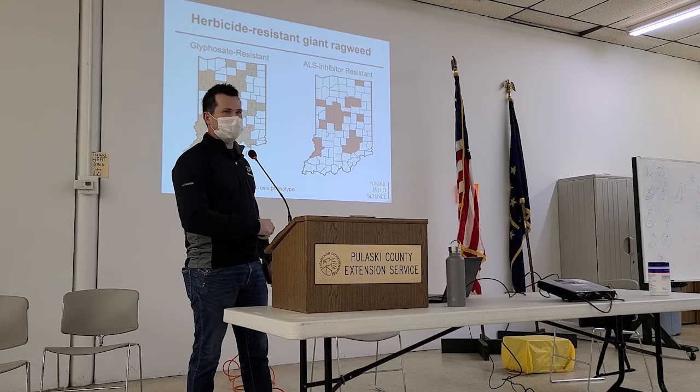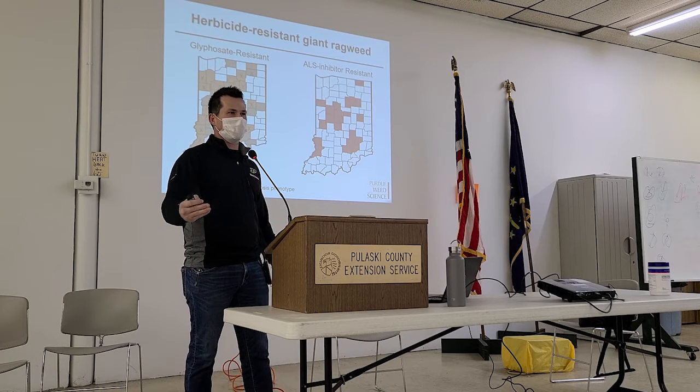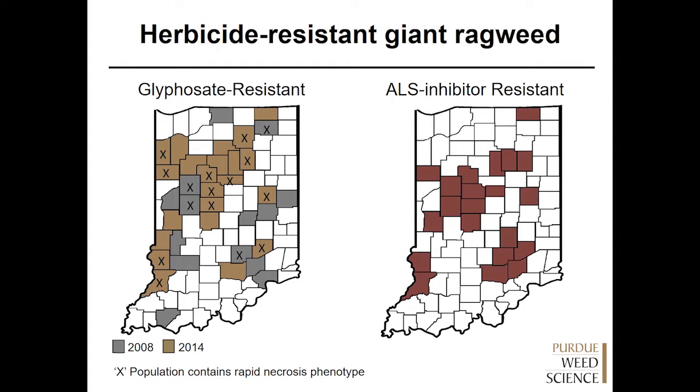For ALS resistance, it's kind of the same case. We only are able to test those plants that are submitted to our diagnostic lab. So if we don't get a sample, we are not able to confirm the status of resistance of those populations.